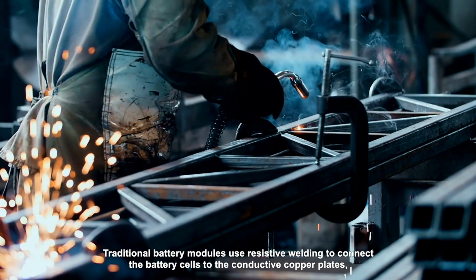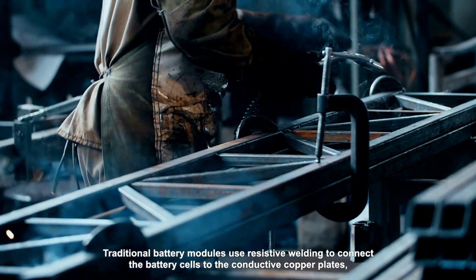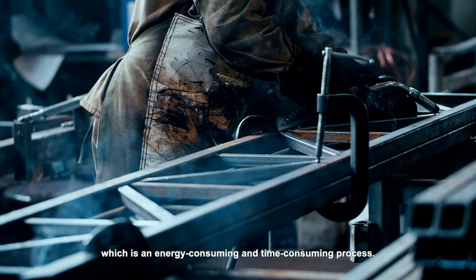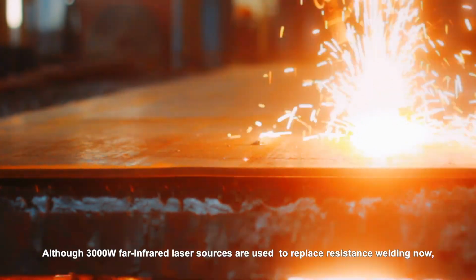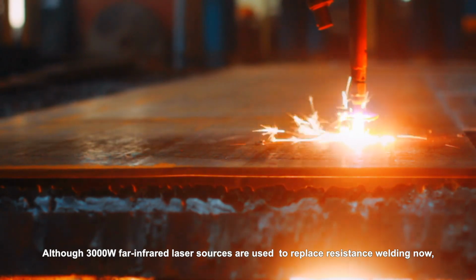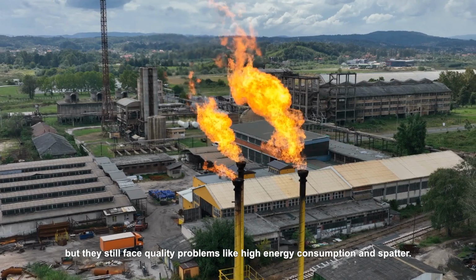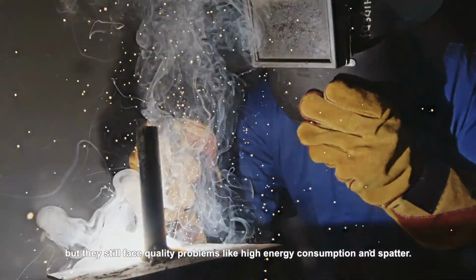Traditional battery modules use resistive welding to connect the battery cells to the conductive copper plates, which is an energy-consuming and time-consuming process. Although 3,000 watts far-infrared laser sources are now used to replace resistance welding, they still face quality problems like high energy consumption and spatter.